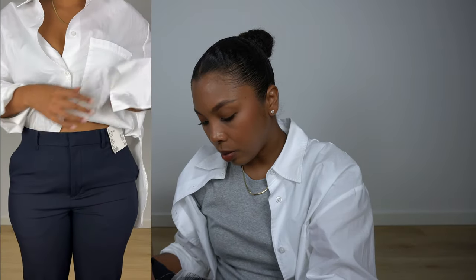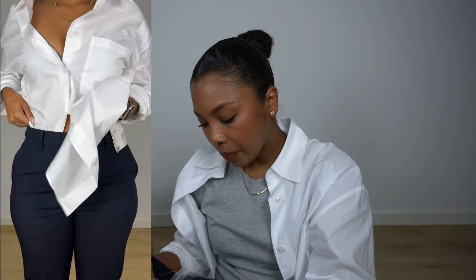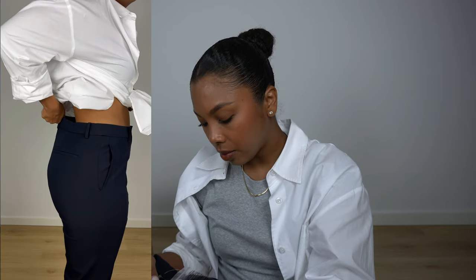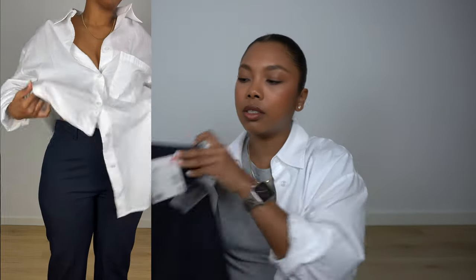I got it in a waist 28-29, and it's the women's smart ankle trousers. Oh, it's in a size medium, but size medium is a waist 28 to 29 inches. And how much was this? I don't have the receipt, but I'll link everything below, of course. But this is a super affordable basic.